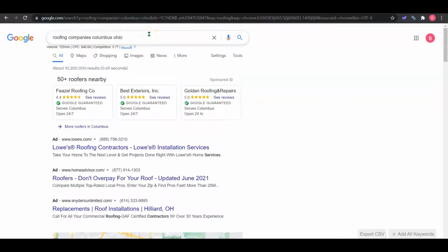Now, I tried looking up the commercial roofing keywords. You guys are doing awesome. You're moving up really well on the search results. You're pretty much holding first, second, third spots. So I wanted to show you opportunities just as an example with another keyword. Roofing companies, Columbus, Ohio. This keyword is getting searched 720 times each month, okay?